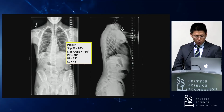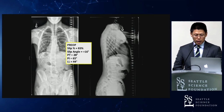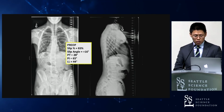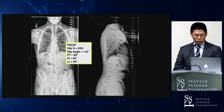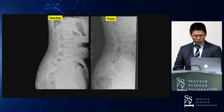So you can see here that he's got about an 83-degree slip. This is more of a dysplastic spondylolisthesis. His slip angle is 16 degrees, so he does have quite a bit of kyphosis there. And you can see that his lumbar lordosis mismatch compared to his PI is close to 20 degrees. We suspect that most of this is coming through that L5-S1 slip angle or through the L5-S1 kyphosis. You can see here with flexion extension, and then standing and prone.